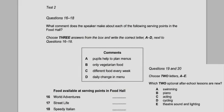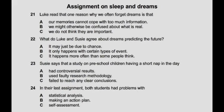That is the end of Part 2. You now have half a minute to check your answers to Part 2. Part 3. You will hear 2 psychology students called Luke and Susie discussing their assignment on sleep and dreams. First, you have some time to look at questions 21 to 24.